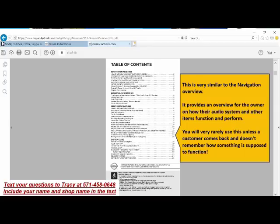It's going to show you a lot of what we call comfort features. So basically, the quick reference guide is going to give you an overview of a lot of the comfort features that this vehicle owner may be using in a specific vehicle. It's very similar to the navigation section. Again, you will very rarely use this. However, I could see a need for it.